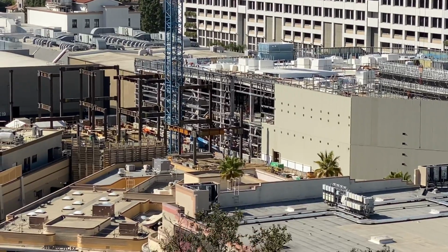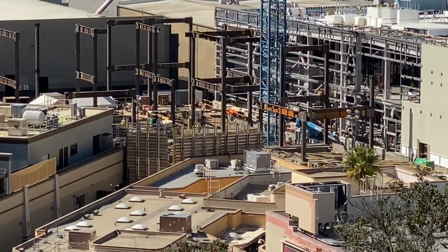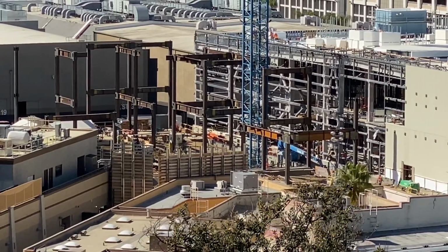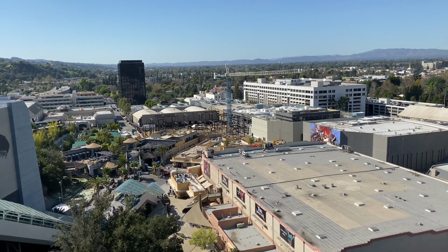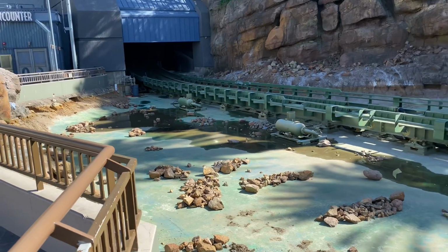All right, let's head to the lower lot to check up on Jurassic World and Nintendo. Here's another perspective of the Nintendo project downstairs. And again, another shot of that retaining wall that's being built right by the Jurassic World restrooms behind Panda Express. Again, it looks like they're gonna go ahead and close that entire area to make it more immersive, which is a great thing, because out of all the properties to make immersive, definitely Nintendo is up on the top of the list.